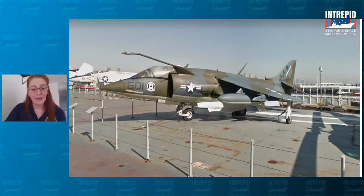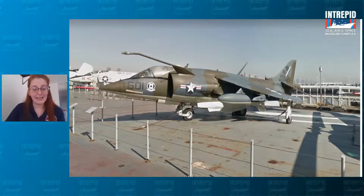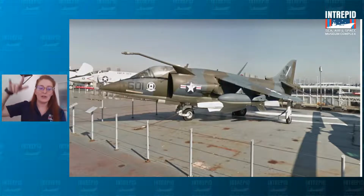Now, what's really neat about this as well is that fully loaded with all its weapons, this Harrier jet cannot vertically take off and land. It actually needs a little bit of a runway. It's also more efficient on its gas if it uses a runway rather than using VTOL.